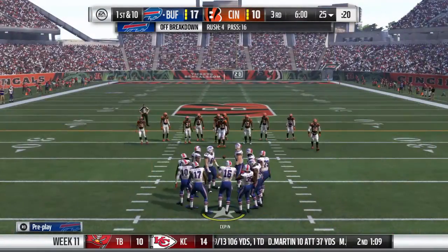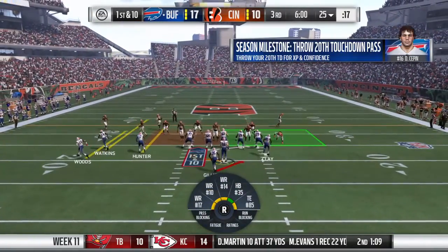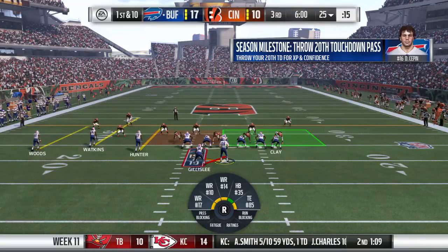Out come the Bills now as they'll go on offense first here in this 3rd quarter. They have the lead now. They'll be looking for some separation here as we begin the third quarter.